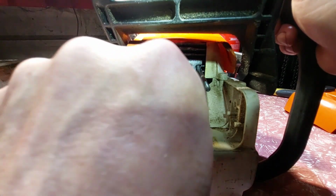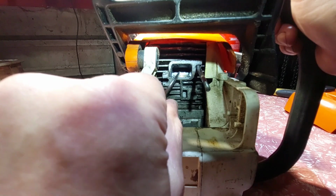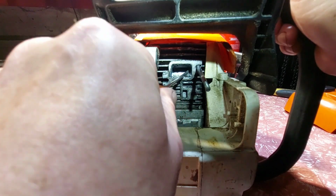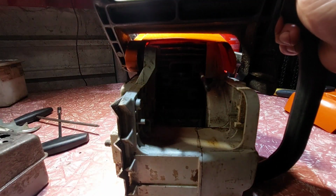I'm not sure, but if something went back from the exhaust, you would think that would have scratched the piston and cylinder. But anyway, I'll pull this apart and have a look.